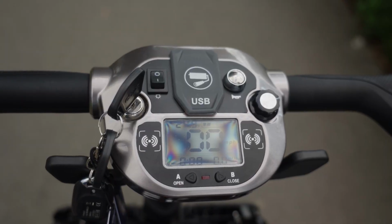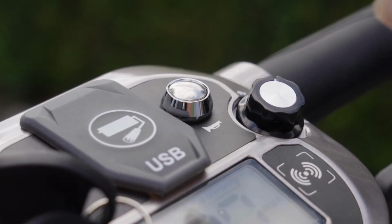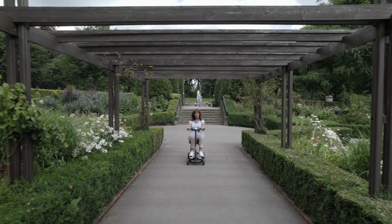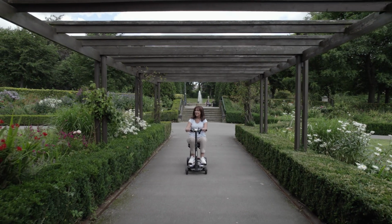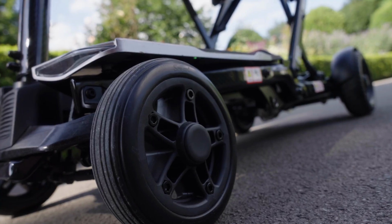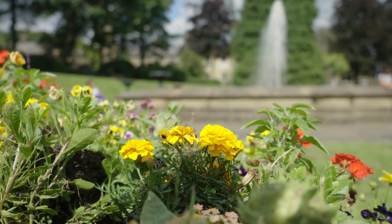The digital LCD screen displays speed, battery power, travel time and mileage. Plus it includes a horn, a handy USB port for charging small devices, and an easy access on-board charging point. The AIRFOLD PRO has a maximum speed of 4 miles per hour. It can travel up to 9.3 miles on a full battery charge. It also features puncture-proof tyres, electromagnetic brakes, and has anti-tip wheels for your safety and peace of mind.